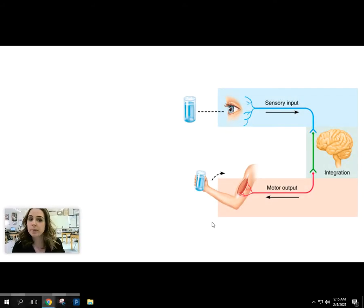All right, this picture isn't in your packet. This is a very basic concept of the nervous system: you've got inputs and outputs. My eye is seeing a glass of water. I have my morning tea with me here. My eyes see this tea, and I tell myself, "Oh, that looks good," and I send that information to my brain. So my brain is going to integrate that information and have some action that I'm going to do. I picked up my mug. I'm going to have a drink. Everything I just did here was a motor output. My brain told my body to do something, and I responded.